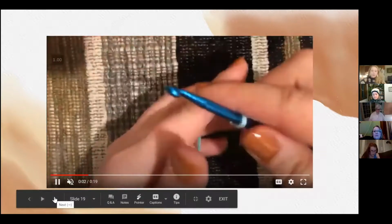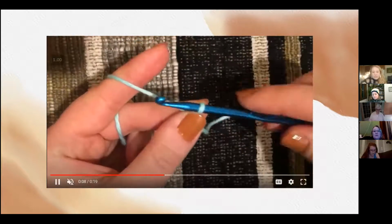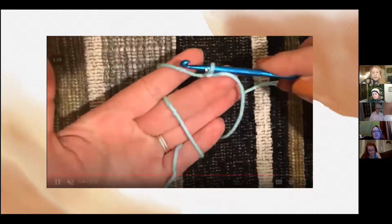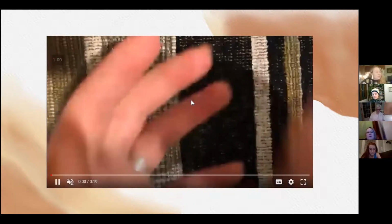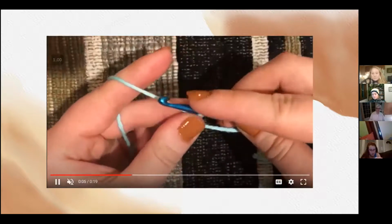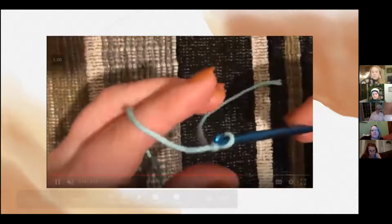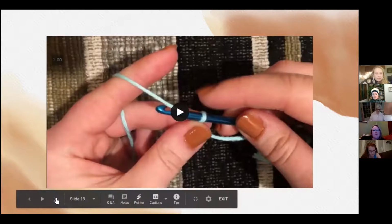Okay, here's the image of you holding the yarn. And this will always stay the same, and usually never changes. So you wrap it over. And it helps if you hold that little knot or working place. It will help you. Okay, got that.